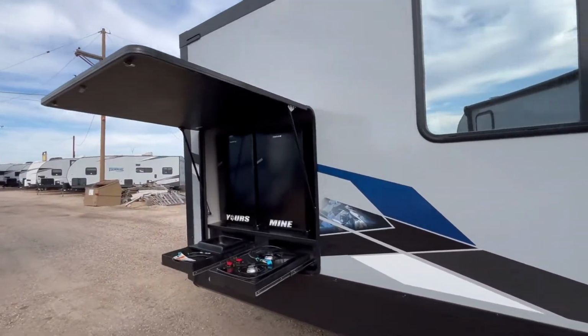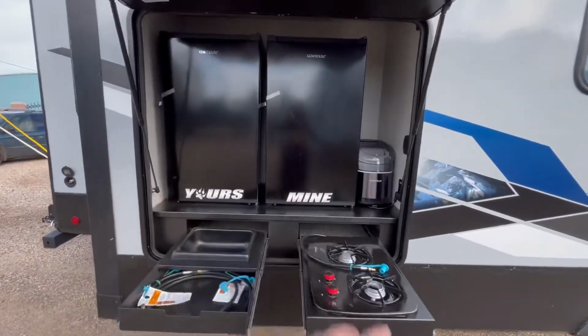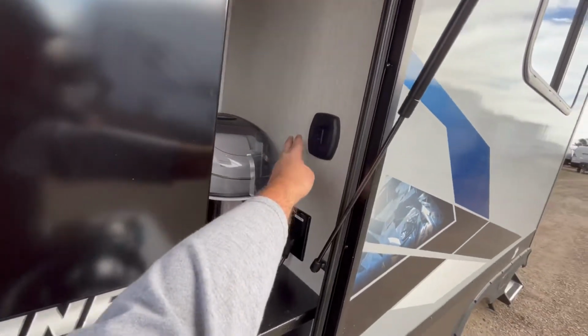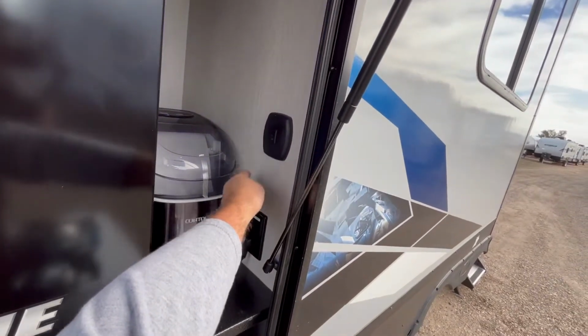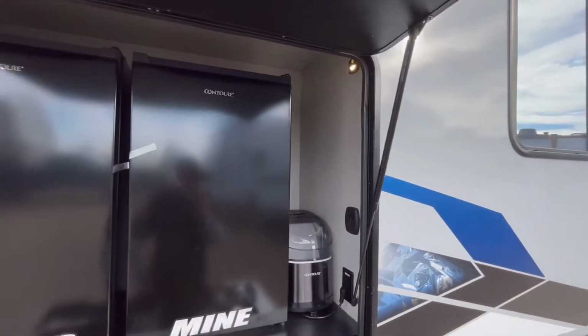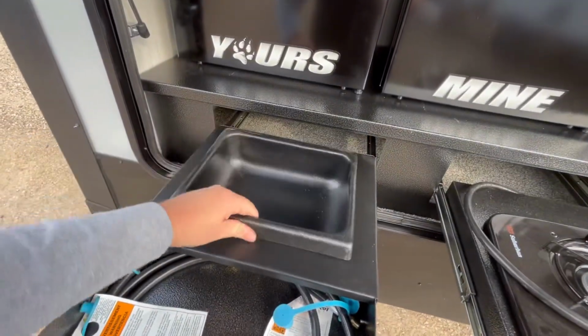And then here's their new and improved outside kitchen. So you've got your fridge and my fridge, plus an ice maker. This will be a light for some blue accent lights, 110 volt plug. Plus you've got a motion sensor light up there. Little dump basin here, dump sink.